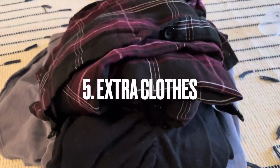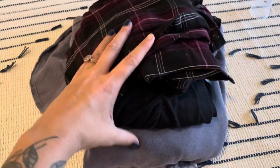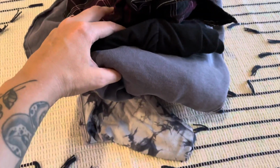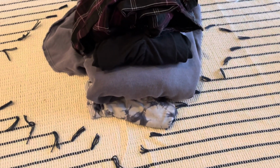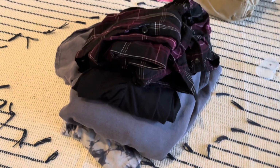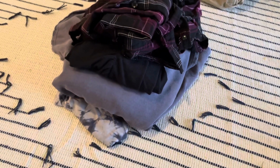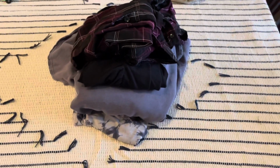I also have some extra clothes in my bag. Of course, you'll need some for the kids and whoever else is in your family. I just have a flannel, some leggings, and a hoodie, and some extra underwear. And that's just about it. So I'll do 3 groups of those. I love having flannels on hand. I think they're super easy to keep yourself warm with.